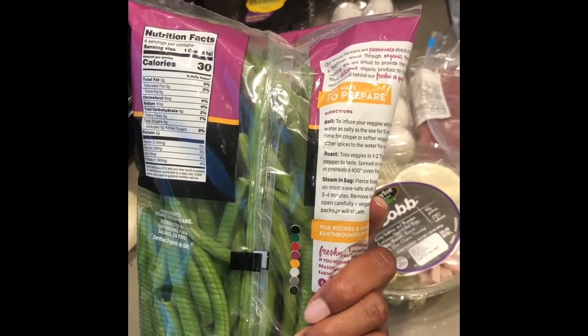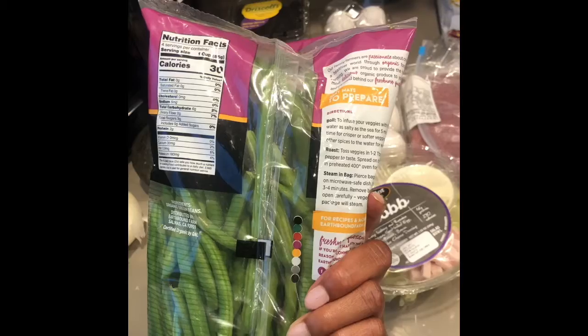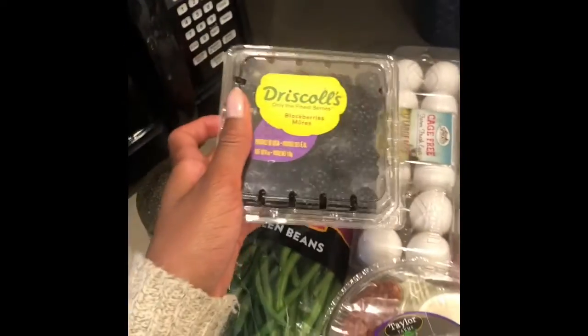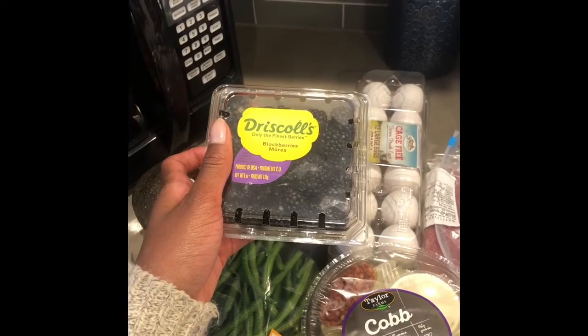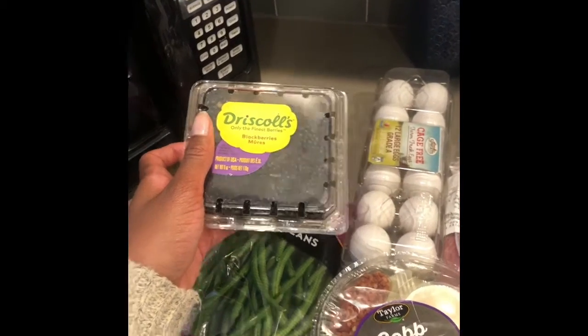We have 6 grams per cup. I think that's pretty fair. So these will be good to go with different proteins and whatnot. Also some blackberries. When it comes to keto, you want to make sure that your fruits are low in carbs and sugar, and blackberries are one of the best options for that.